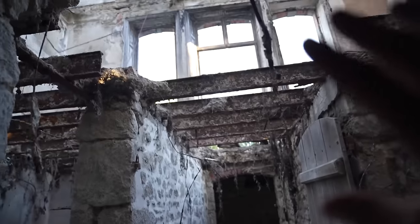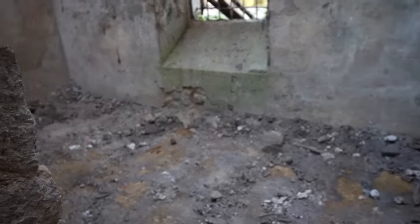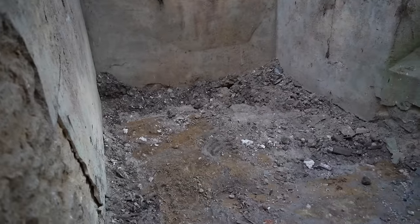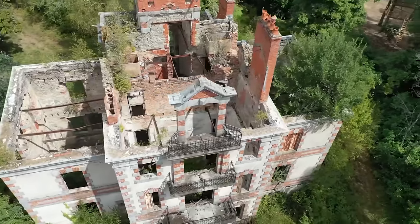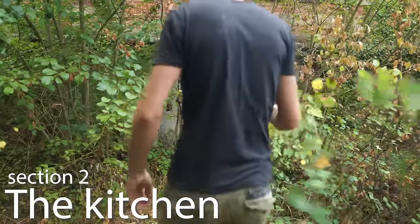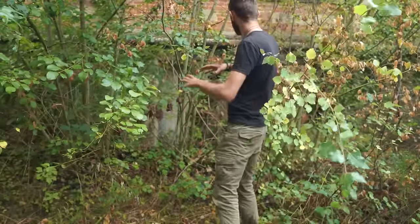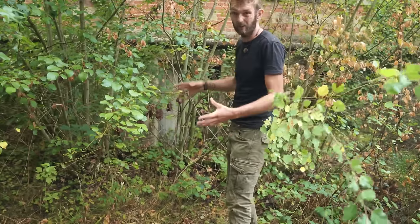All this clear, all the roof gone. That's where the massive hole was with a boiler and stuff in the corner. All that's been removed and flattened. Well, it looks like the whole of the ground floor is a cellar, the whole of the chateau, but it's going to take some clearing before I can get in there.